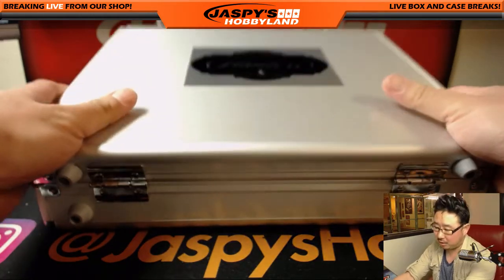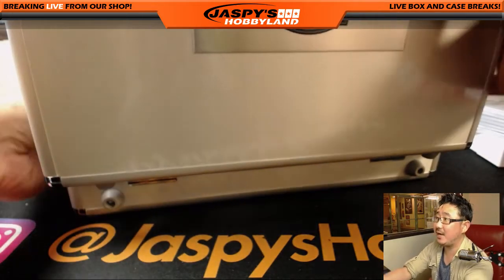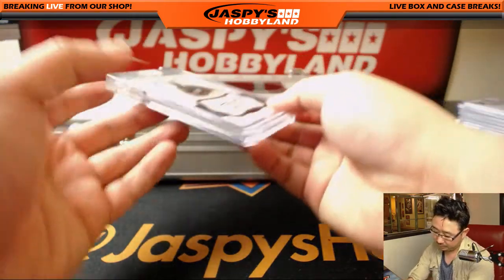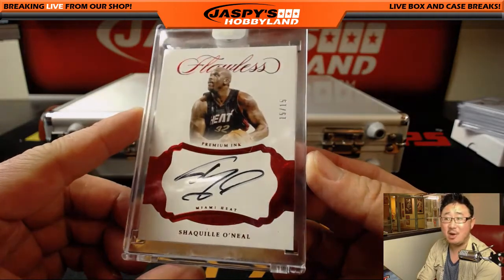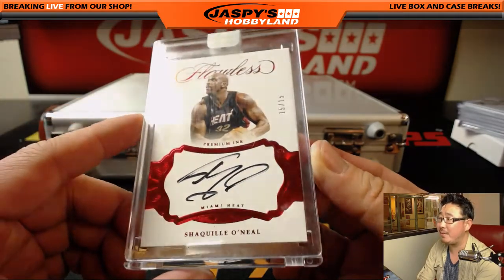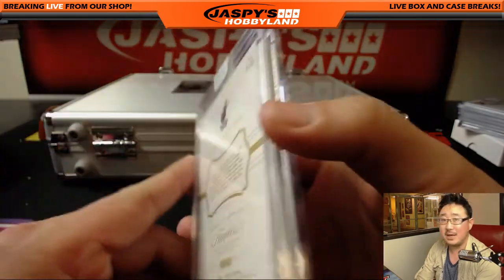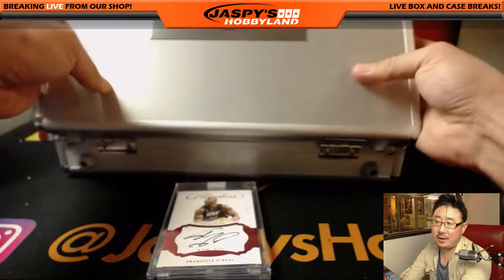Only 2 encased cards in Flawless Basketball. Let's go left and then right. On the left side, we have... Wow. 15 out of 15. Big hit, big diesel, premium ink, Shaquille O'Neal. Nice. Shaq Daddy. On the other side.